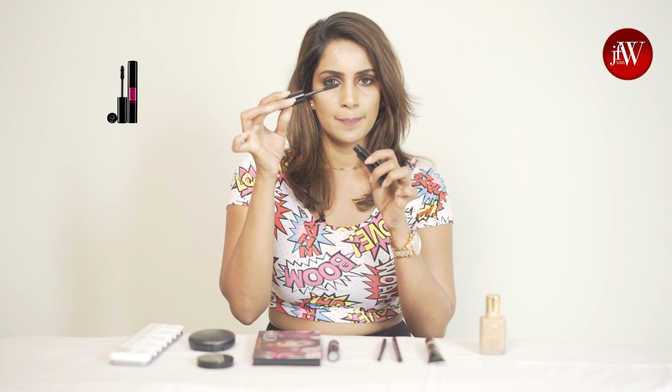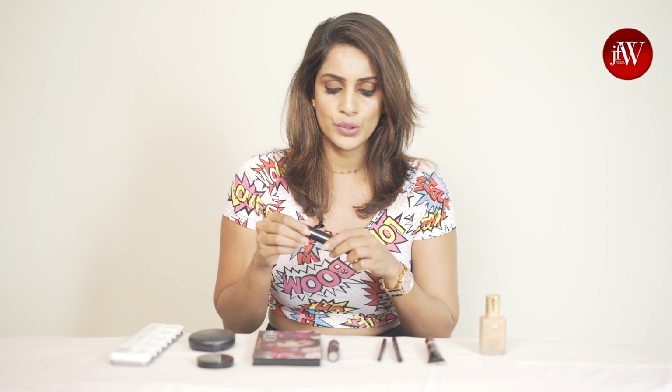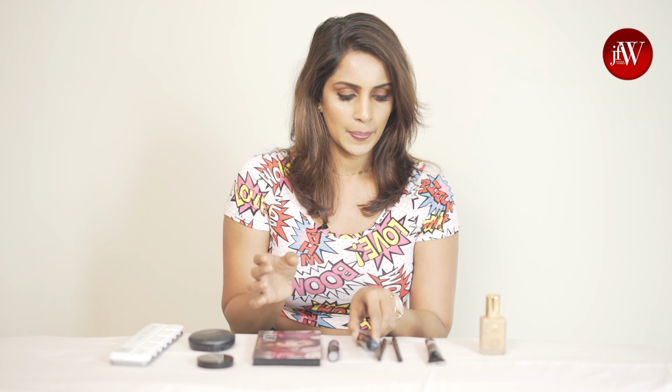Product number 4 is a nice mascara. The mascara that I use is from Lancome. It gives real high volume to your eyelashes. It has a lot of bristles. You can actually see your lashes going up in volume, which is awesome because it kind of really opens up your eye.